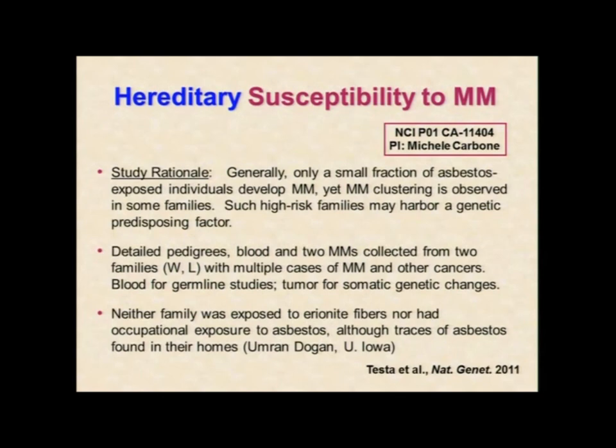Why is that? Why don't you have 100% of them developing mesothelioma? On the other hand, you get clustering of mesothelioma in some families, and therefore we think that some families harbor a genetic predisposing factor, and this study led by Dr. Carbone eventually did find that that was the case. So we had detailed pedigrees that Haining Yang and others developed, and we had blood from these individuals, both the affected individuals who developed mesothelioma and other members of the family.